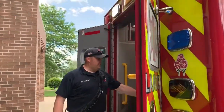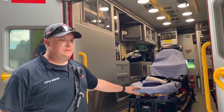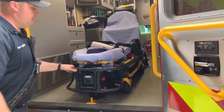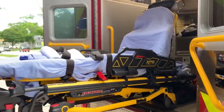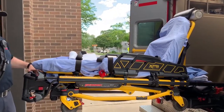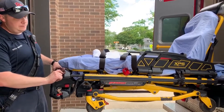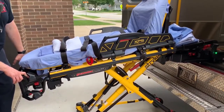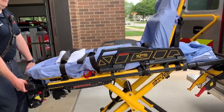One of the first things you'll see when you open up the back here is our cot. This is where the patient goes when we go to a call. We have a special little device here that lifts up our cot for us, and we just slide it on out. And this holds all the weight of that patient, so it saves us from having to lift people. Then we hit a button on this cot, it lowers it down for us. When we press another button, it releases it, and we can pull it straight out.